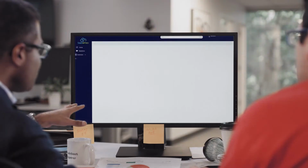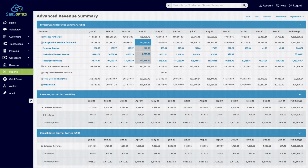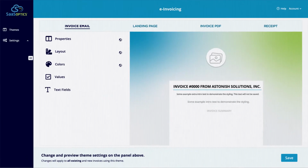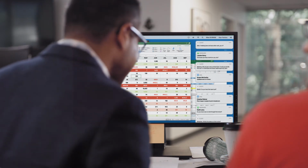No, what you need is a way to optimize your workflow and get more mileage out of your existing tech stack. It sits between Salesforce and QuickBooks and automates the order to cash process. You can even send invoices and collect payments directly from the platform. Can it handle RevRec too? Oh yeah, everything you need to be GAAP and IFRS compliant automatically generated for you. So no more of these color-coded spreadsheet things.